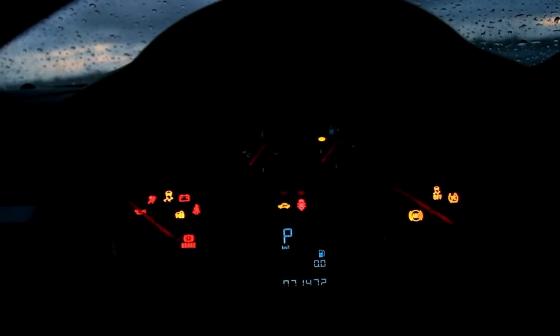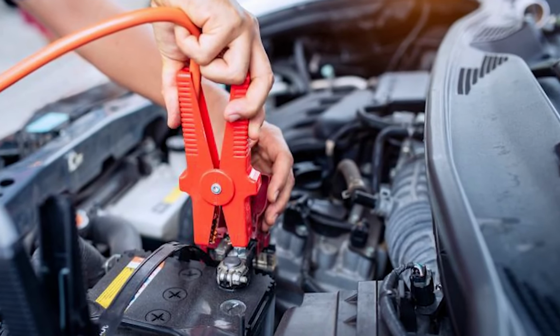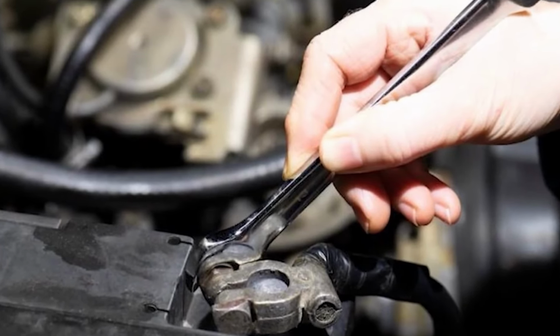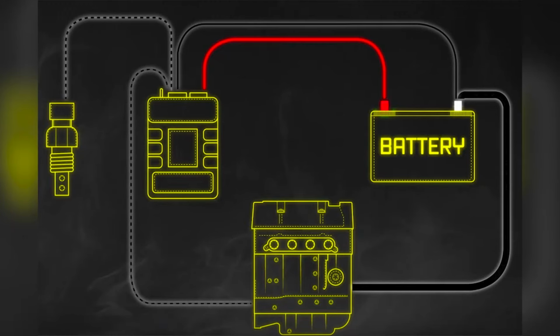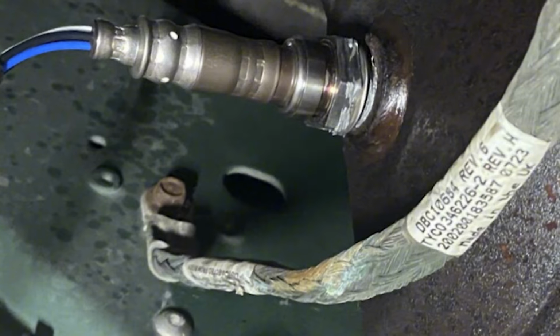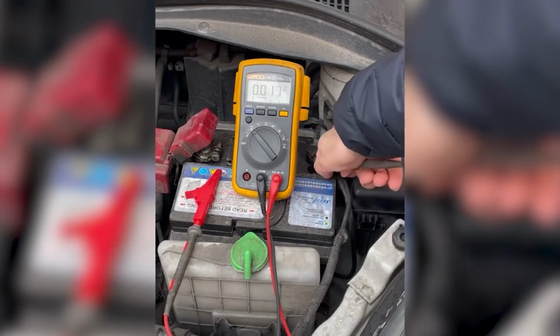Luckily, cleaning it is easy. A cheap battery terminal brush and some terminal protector spray can do the trick. Just scrub away the corrosion until the terminals are shiny, spray a little protector, and make sure everything is tightly connected. Loose terminals mean an unstable power flow, which stresses the battery and shortens its life. This 5-minute job is often overlooked, but it makes a big difference.